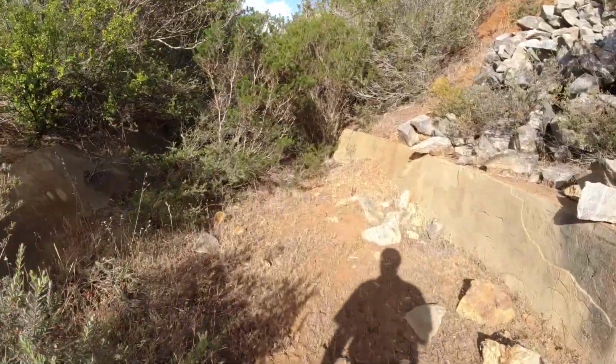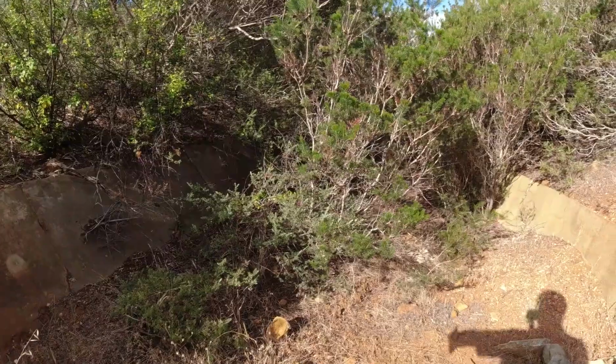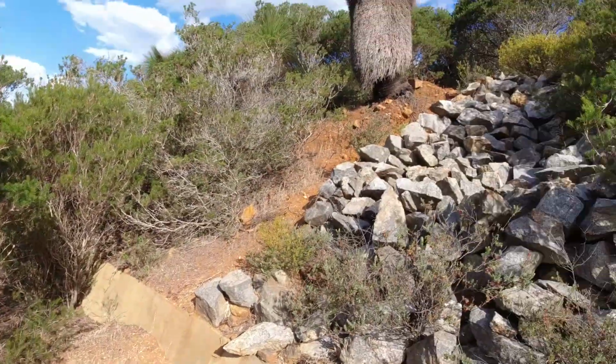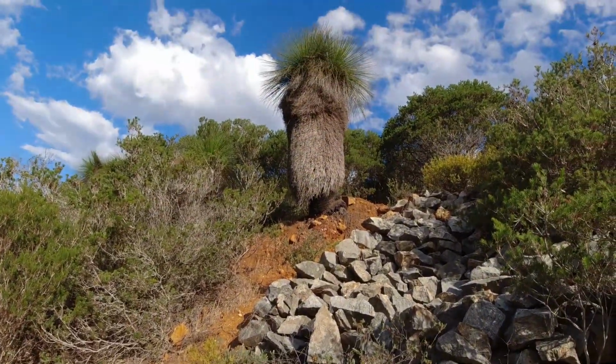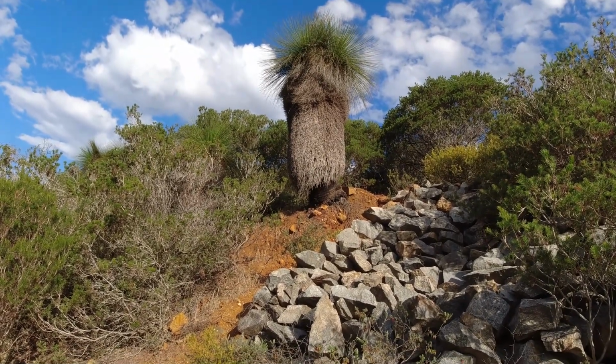And it continues on through the bushes. Slopes here start to, well, the sides start to slope outwards. And look at the size of that grass tree. He's pretty old, that one.